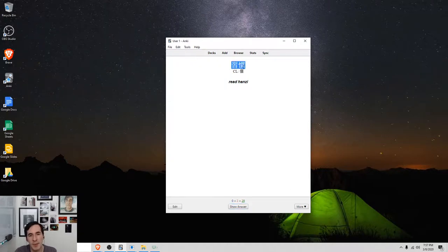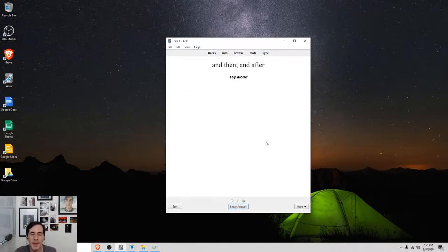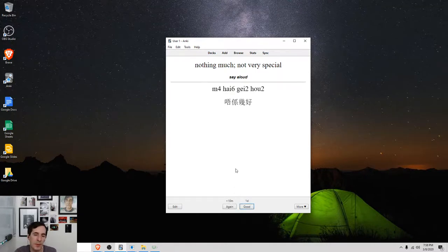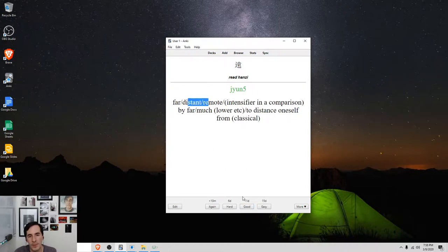This is zapguan, which is like your habit. Zapguan. And then this would be gunju, or zao, maybe zao. I think it's probably gunju. Gunju. Nothing, not very special. And this, I think this is 遠, which is distance or far. 远.